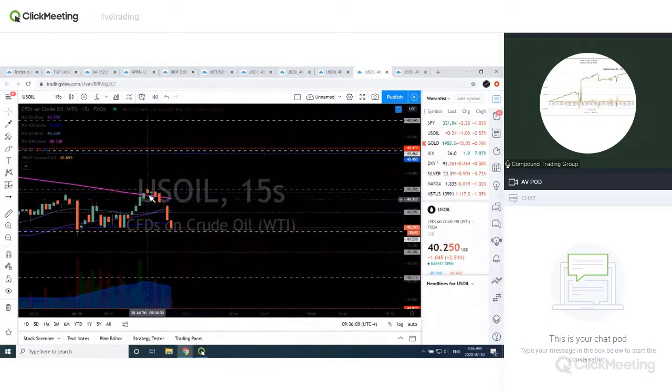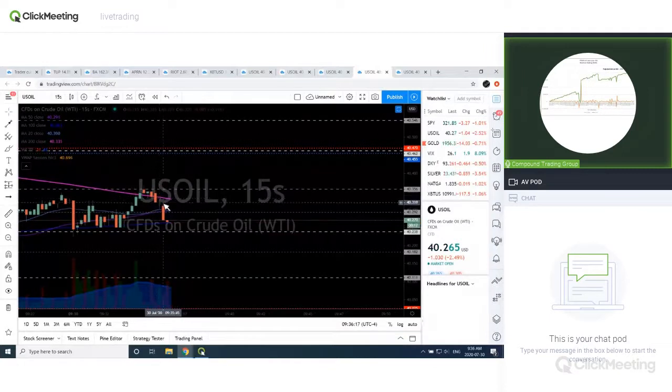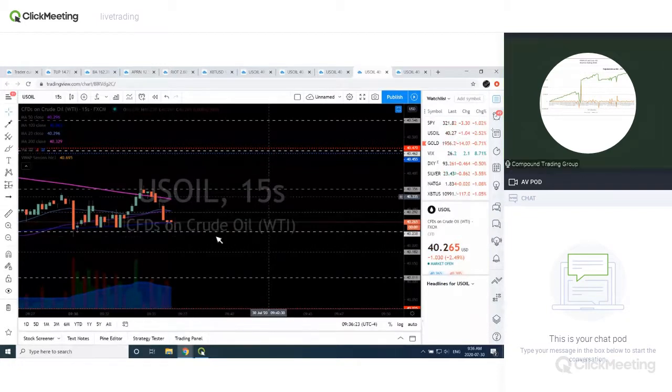So what they do is the machines will fire. If retail goes with them, they just take it there more efficiently. If retail sells the decision, that pivot, they'll just take it to the next decision more efficiently. So it becomes a matter of watching that price action.